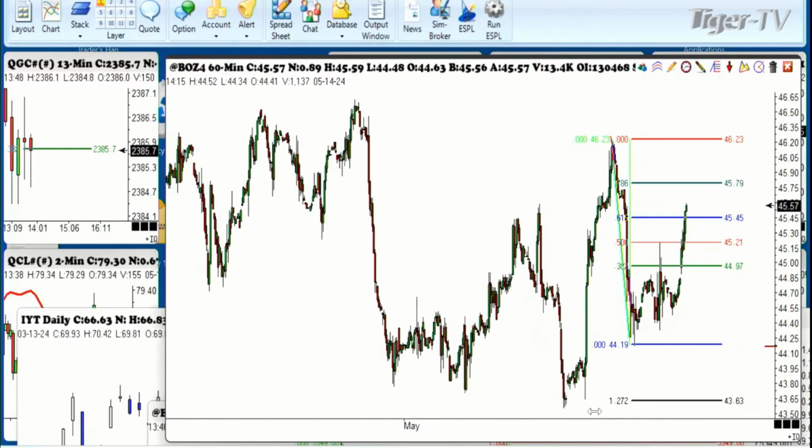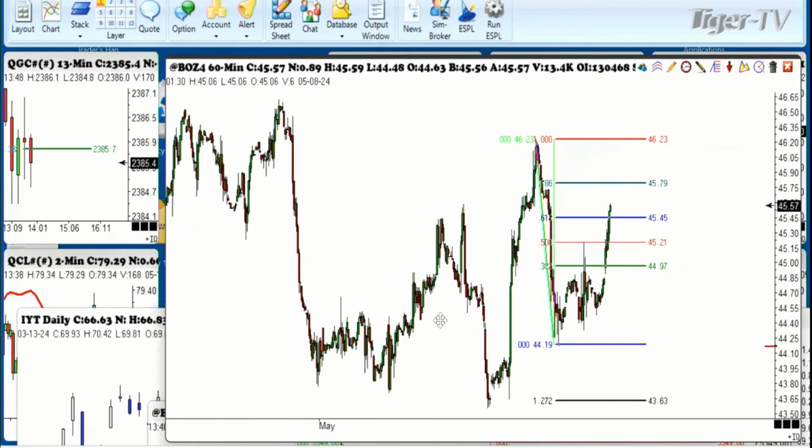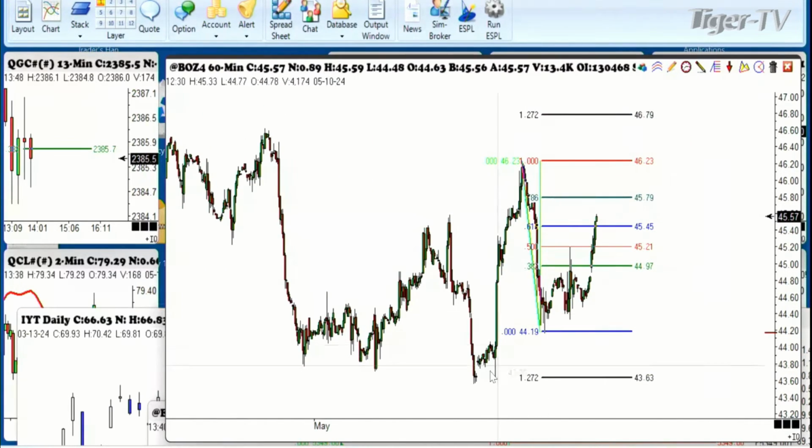Remember, we'd like to buy this way down here, and I tell you, if we get much above this level where we are right now, it looks like we're getting ready to see another A, B, C, D, and oil up at this level right here.